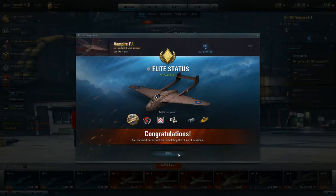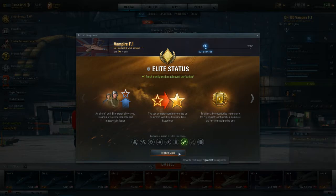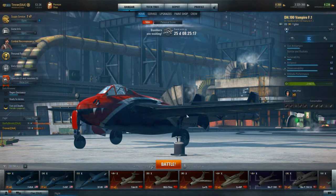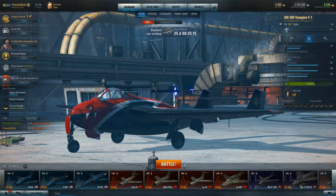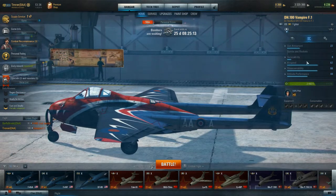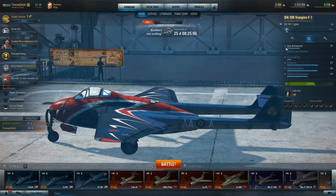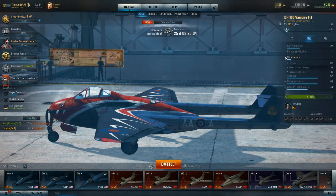Okay, boys and girls, we have a new toy here, and you can actually see me outfitting the aircraft. I finally earned my Vampire. Let me use the term earned loosely. I've cheated a little bit and bought the tokens for the last stage. I just didn't want to mess with it anymore, tired of waiting for this thing. And I thought you guys would like to see a new aircraft.